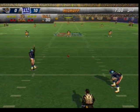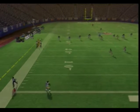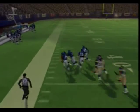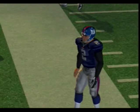Harris comes in to kick off. Anderson, he got all of that one. This one is taken by Anderson. This is where you want to respond quickly, or this could turn into a battle for field position.